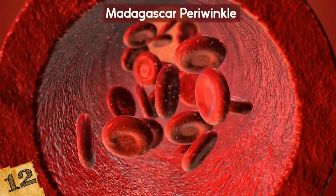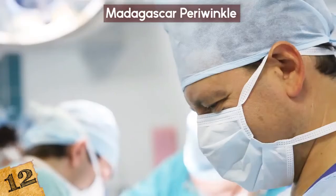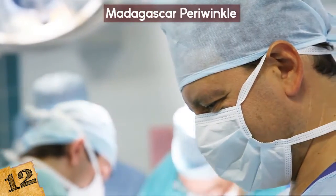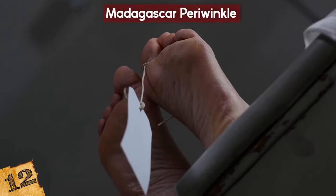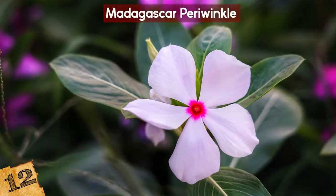Acute lymphocytic leukemia, ALL, is a type of cancer that attacks the blood and bone marrow. It is the most common type of cancer in children, and for a long time, it was considered a death sentence to anyone who got it. That is, until scientists discovered the Madagascar periwinkle.